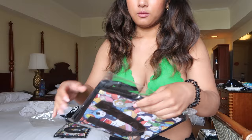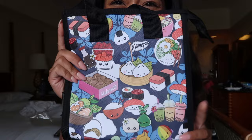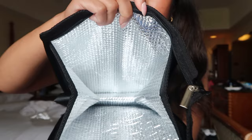I also got these lunch boxes, which are really, really cute. The regular little insulated lunch boxes that you see. I got one for my sister too, but this is the design on it. So cute. And the material is kind of like waterproof and very high quality. Insulated on the inside, but excited about this one. But those are the only things I got. I wanted to share it with you guys.